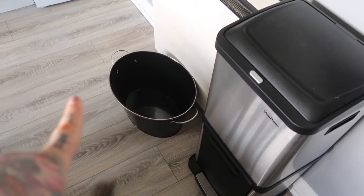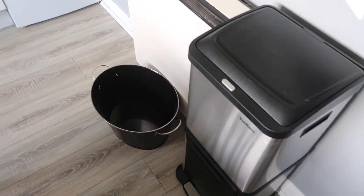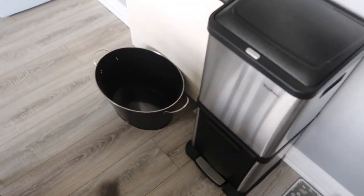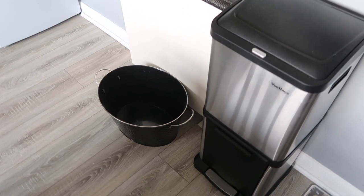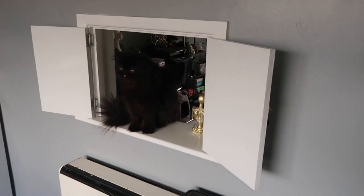And then I have this bin, which I think again was from TK Maxx. I will link all my favourite stuff below as well, but some things I won't be able to find, but that's good just for any big bits of recycling, like big cardboard boxes and things. This is Bear demonstrating another favourite feature of my flat.